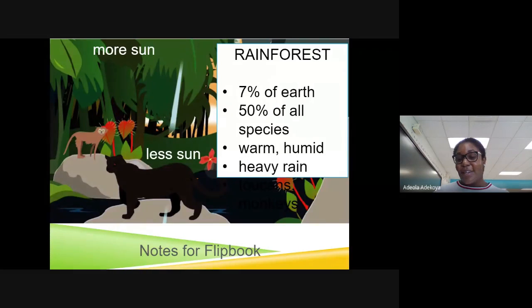The rainforest has a lot of rain, and remember that plants need sunlight, air, and water, rain to grow. So because it has so much rain, there's a lot of plants growing there. If you look at the word rainforest and you do a word search, you can see the word rain in it. That tells you so much rain.